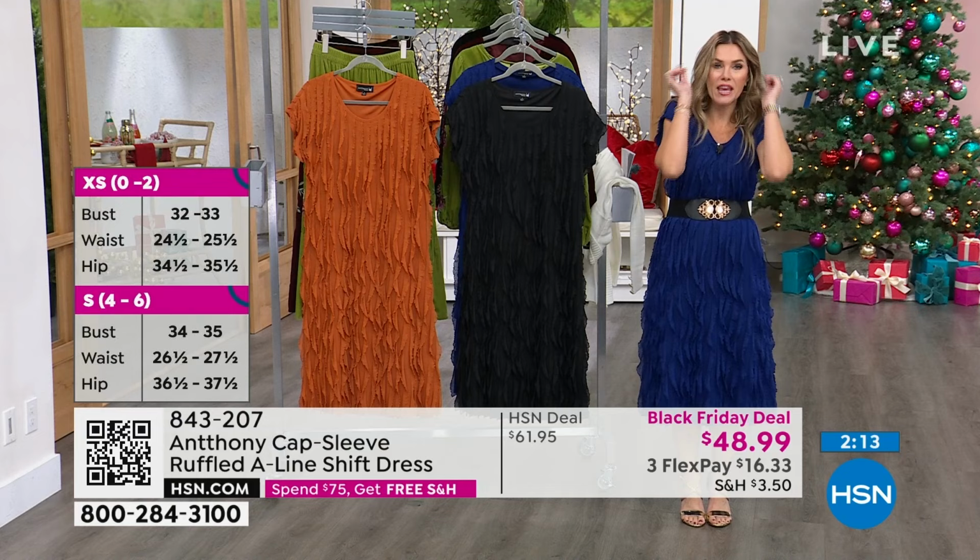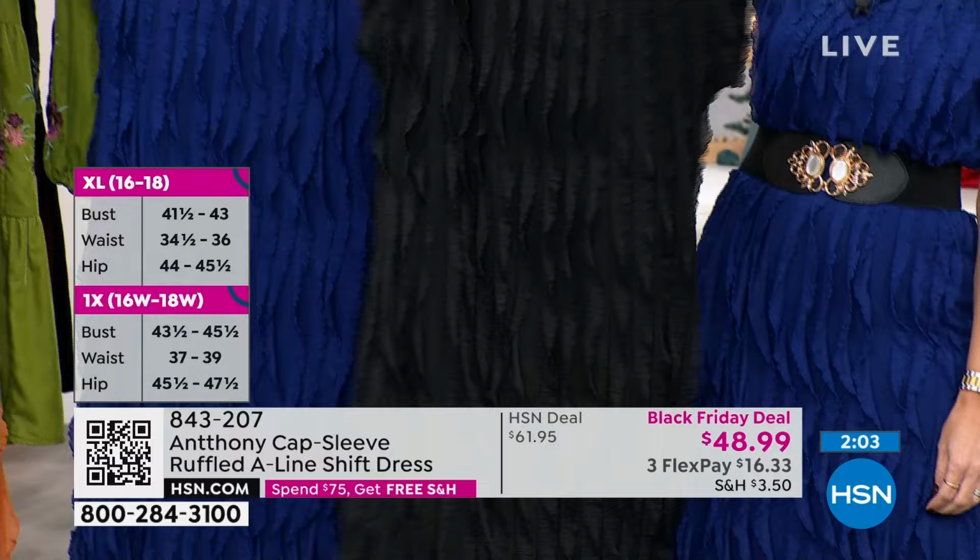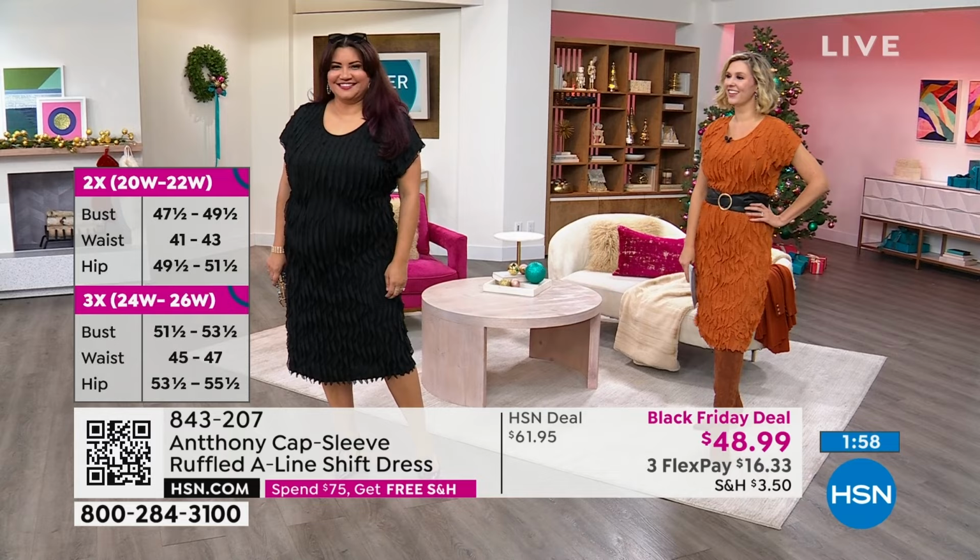We also have it in black. How many of you need to upgrade your little black dress? Look at this stage left. LBD alert over here, front to back. You could totally wear it just as is, as Annette has done. She's popped a handbag on, and some great little purple heels, some sunglasses.